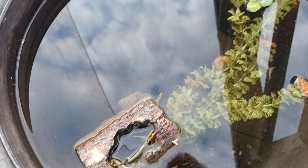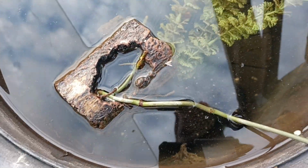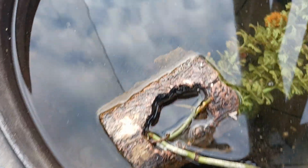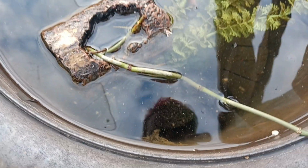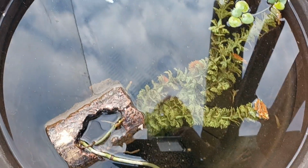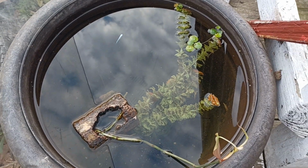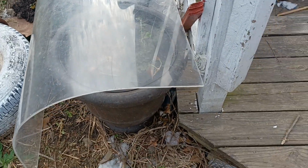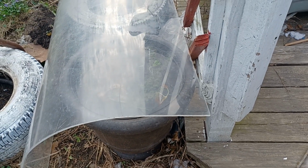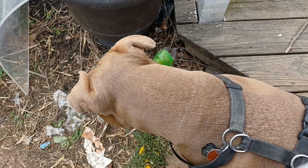Here is my little experimental bucket where I have 2 rice fish and some Endler babies. They don't really want to show up right now, but there's 1 rice fish. The other one's been hiding under this decor. I think they're gonna do good out here though. And then when I go in, I cover it up so nothing drinks out of it.